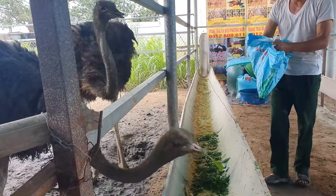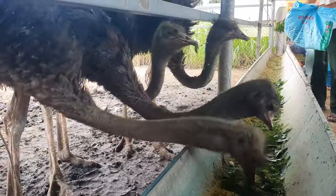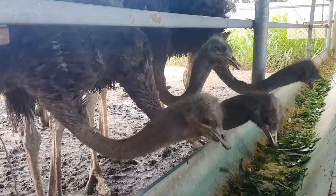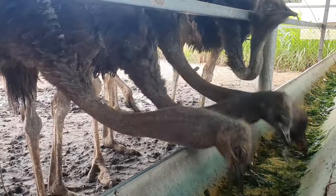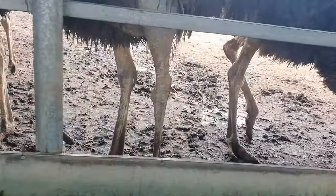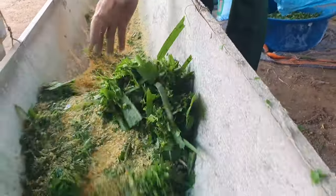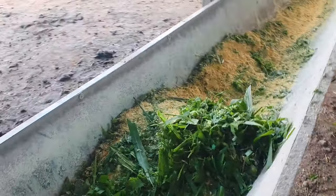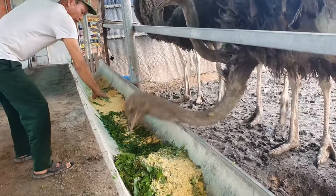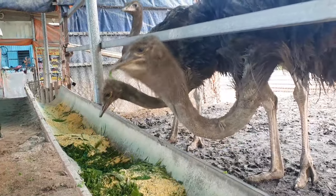Ostriches can digest up to 60% of green food, so green food must be provided to reduce food costs. Vegetables and grass are chopped into pieces of about 3 to 4 centimeters for easy eating. Feeding troughs are separated and not mixed with concentrates. Green food for ostriches is old cabbage leaves, water spinach, spinach, young elephant grass, etc. If the grazing area is large and has a lot of natural grass, the ostrich will pick the grass to eat itself. It is not necessary to supplement green food.